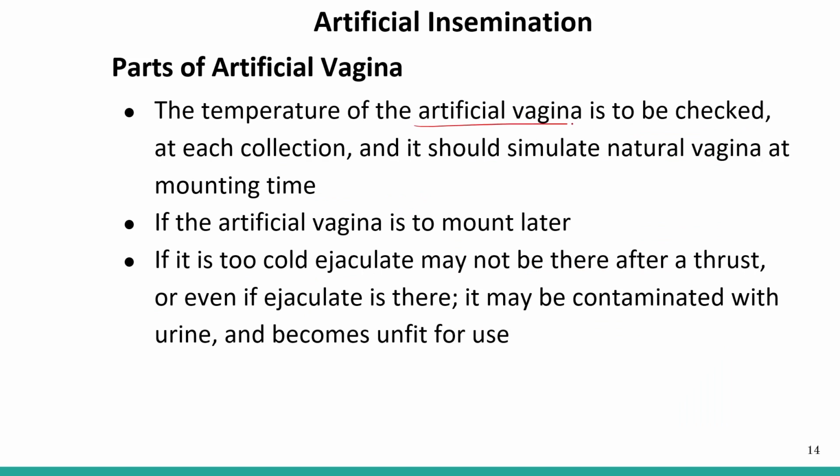The temperature of the artificial vagina is to be checked at each collection, and it should simulate the natural vagina at the mounting time. If the artificial vagina is too cold, ejaculate may not be there. If it is too cold, then there will be no ejaculation. So the temperature of the artificial vagina should be checked. Even if ejaculation is there, it may be contaminated with urine and become unfit for use. So this should be checked, that the ejaculate should not be contaminated with urine.